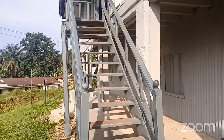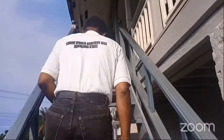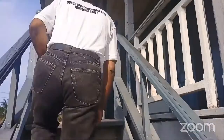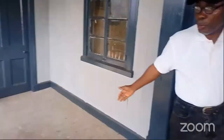This is the 21-step staircase I was talking about. You can look at it and see very well that it leads to the first floor of the building. This is the corridor where she used to sit and enjoy fresh air, looking at the veranda and around her.